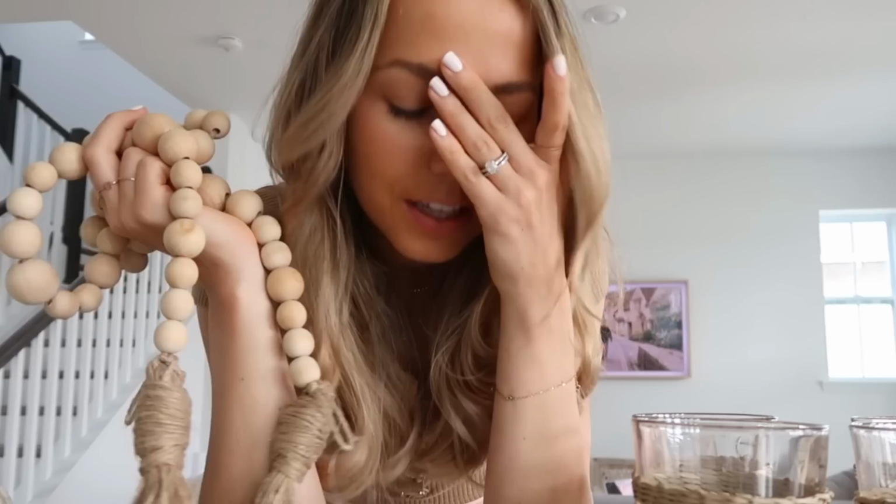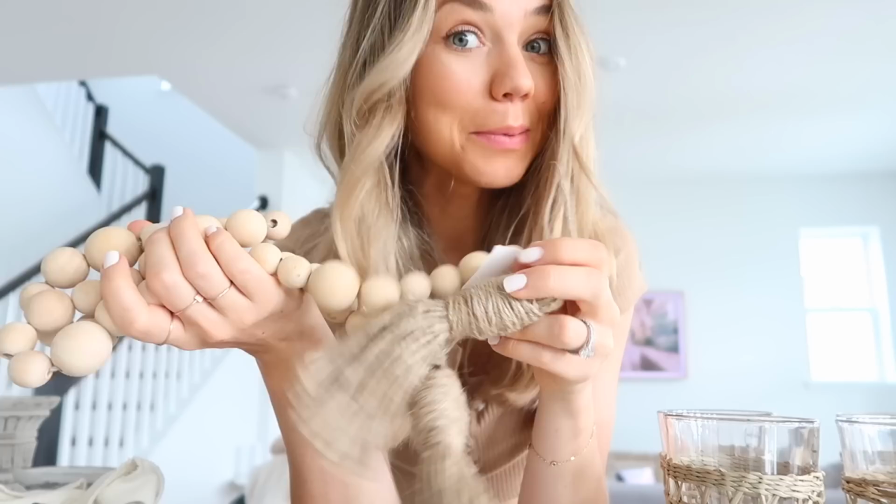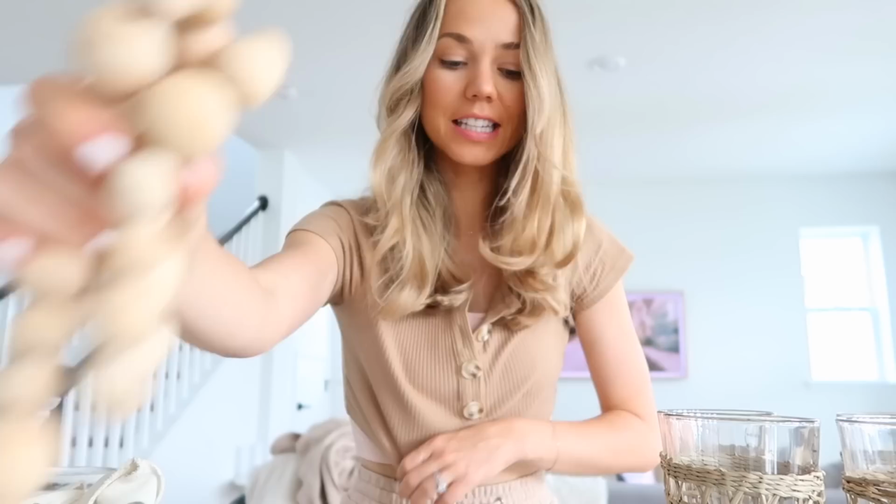Oh, I forgot to tell you guys the prices. Okay, what is this? How much? Camera cut me off because my memory card was full, but we're back. So I was saying the tag says $19.99, but it was 50% off and it was $9.99. So great price for these little guys.